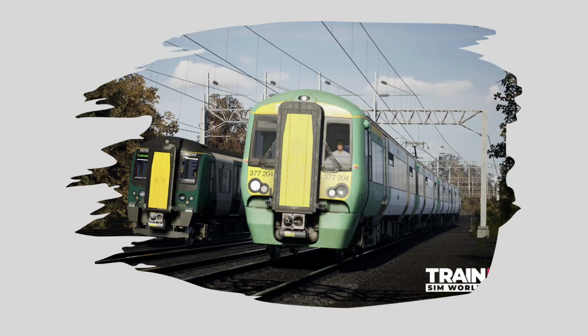The next piece of rolling stock that we're getting is the Class 377/2, which is the AC variant. Obviously on Brighton Main Line we've got the third rail only variant, so it's going to be cool to have a different version of the 377, although I'm not really a massive fan of Electrostars.